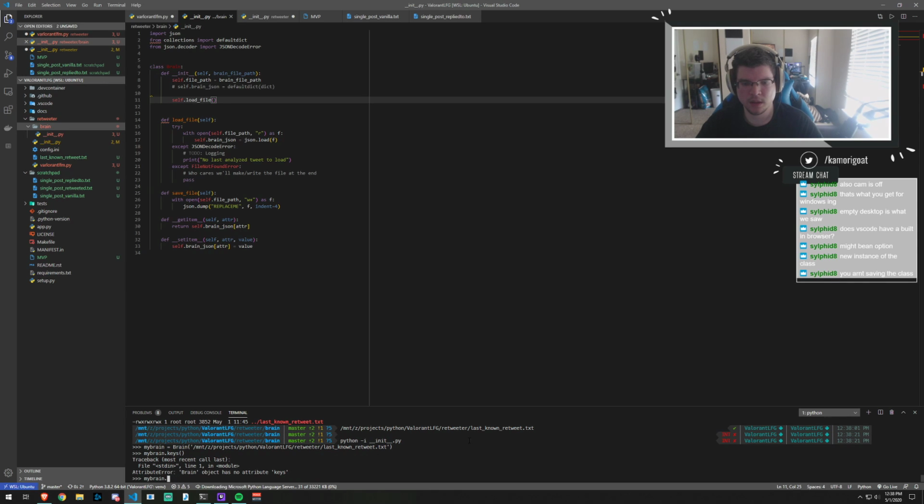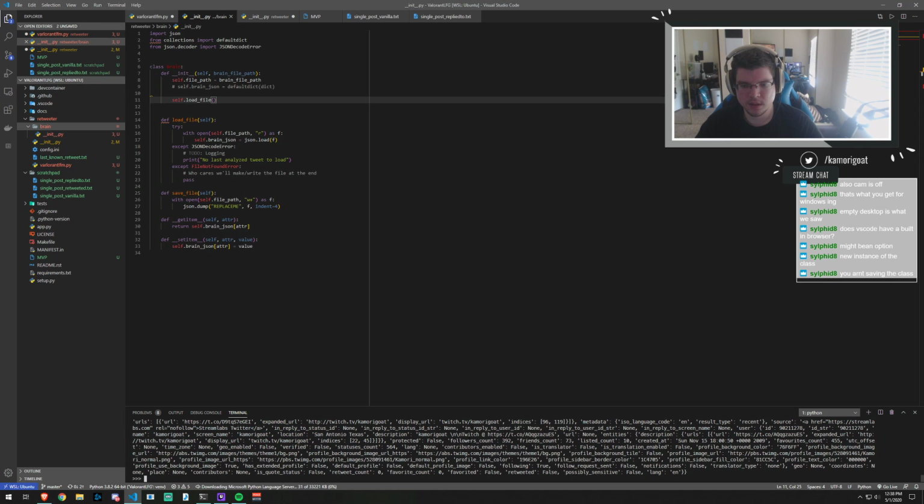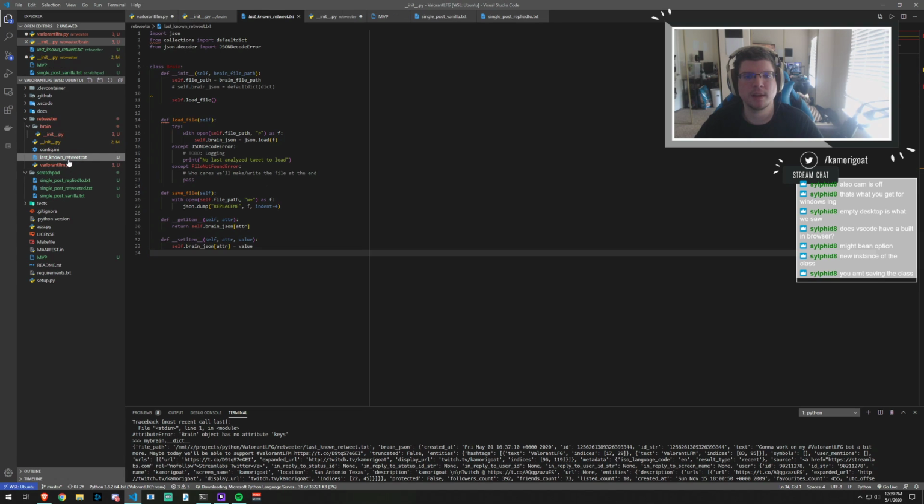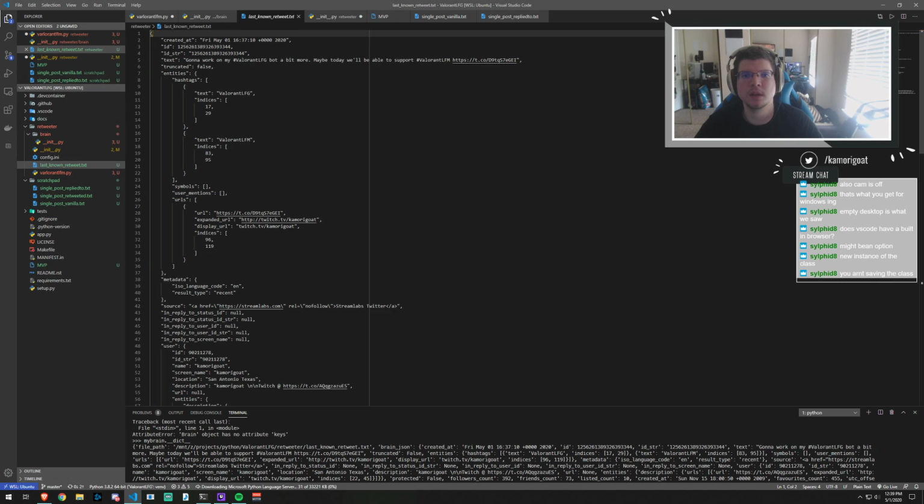Anything, but I can do dict. Okay, so I see that it loaded the details. That's my file path, my brain JSON. But so far, I'm gonna have to manually modify this to be the way I want it to be. I want this to be Valorant. Looking for group.